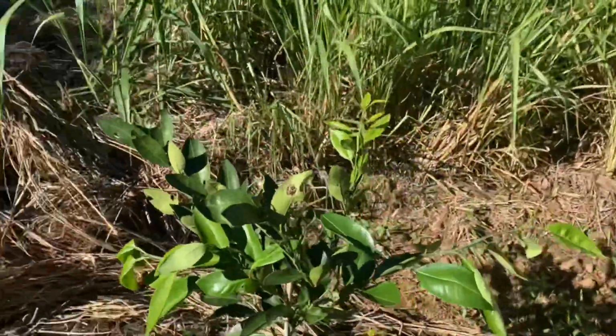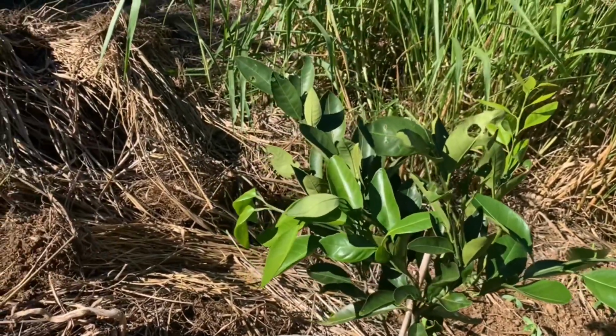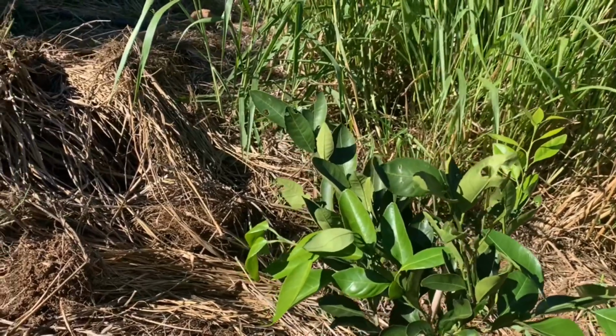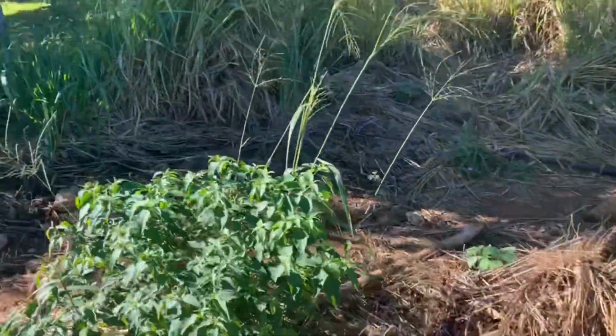Here's our good looking satsuma with all kinds of new growth on it. It tried to put on fruit this first year and flowers, and I just picked the flowers once they were about to set fruit to encourage more tree growth in its early days.